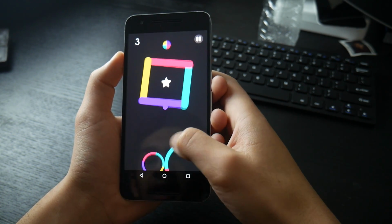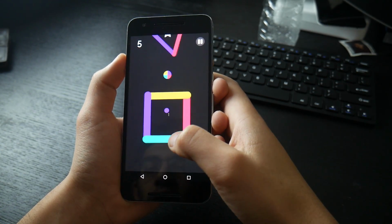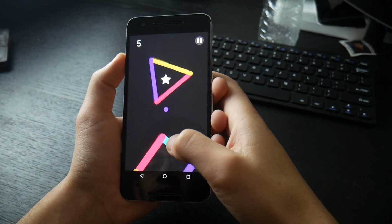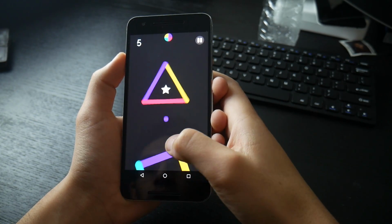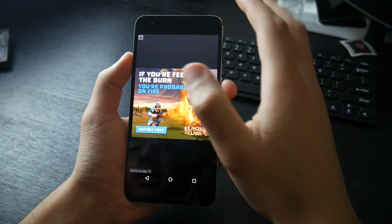So this one's a little bit faster. You have to be ready to tap really fast for this one. And as you can see, it gets pretty challenging. And then every time you hit that little color circle over there, it switches up your color so that you have a different color that you're supposed to hit into.